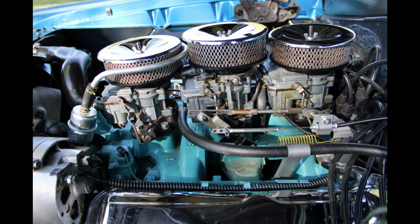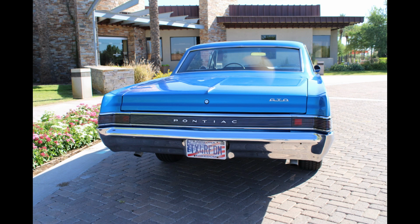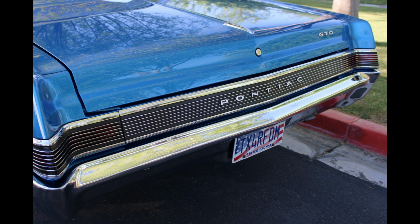So I'm taking that, and I got that 66 from a guy who was in the military, and he had left the car at Grandma's house. I happened to see it one day going home from work, stopped, talked to Grandma, left a business card, and 2 or 3 or 4 or 5, 6 months later, I got a phone call. I went down and talked to him. I ended up buying the car.